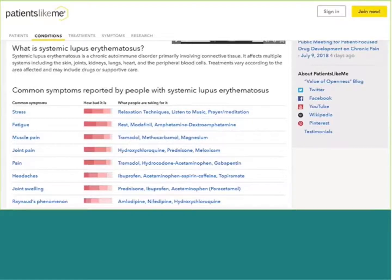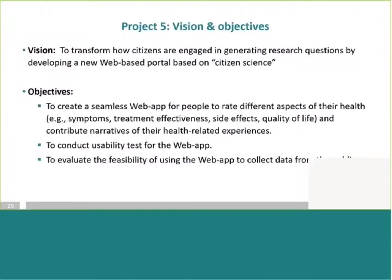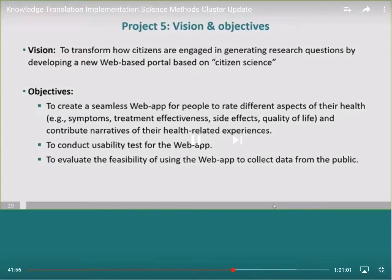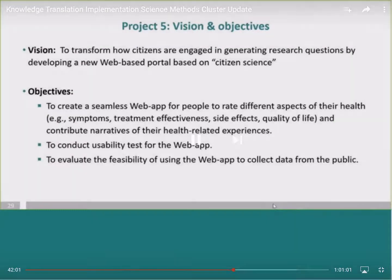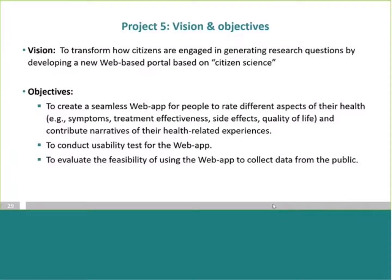and not accessible to the academic research community. Next, please. So within the BC Support Unit, we have created a citizen science initiative, which involves expertise from knowledge translation science, data science, and patient engagement. The vision of this initiative is to transform how patients and the public can be engaged in generating research questions. And the way we do it is to develop a web-based portal based on the citizen science approach.